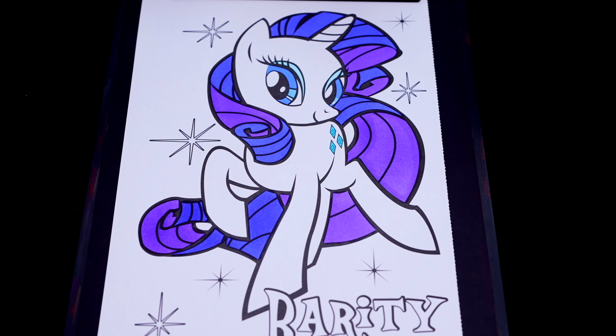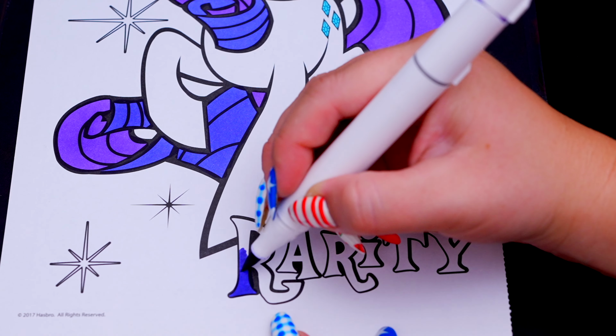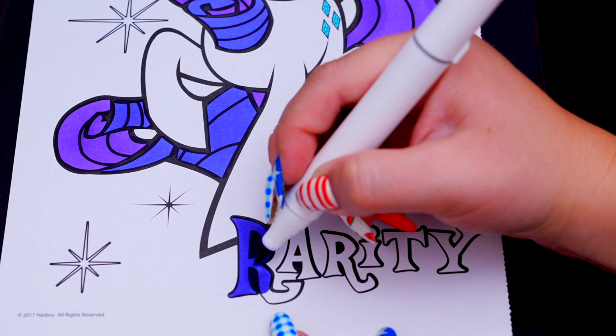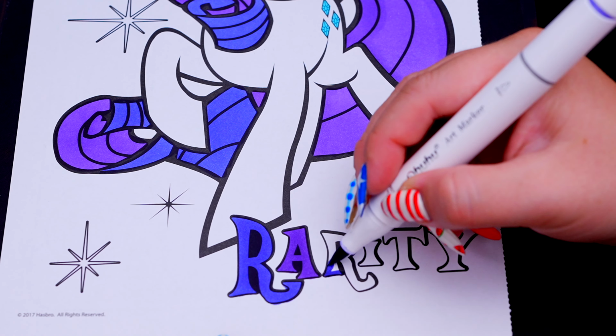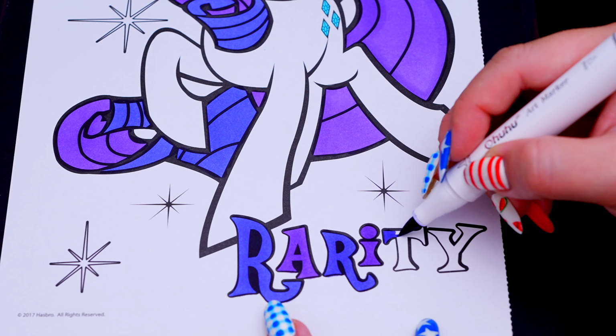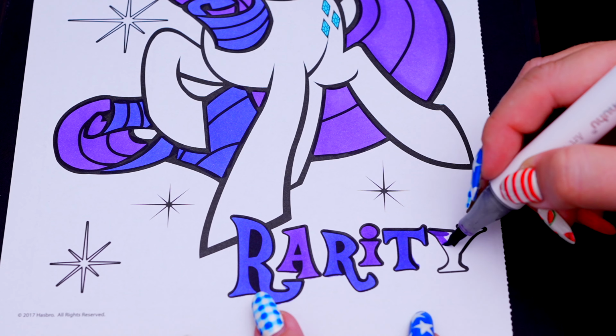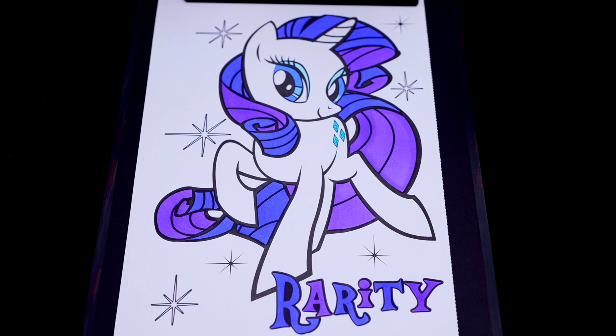Okay, now I'm all finished coloring in Rarity. Next, let's color in her name down here, different shades of purple. And let's color in the rest of the background hot pink with white sparkles.